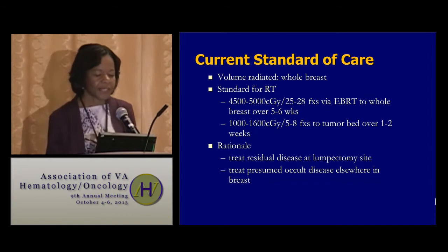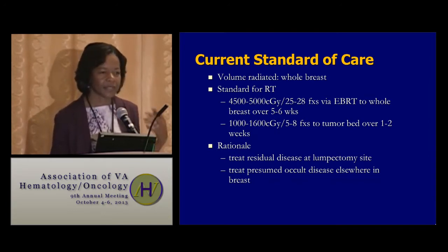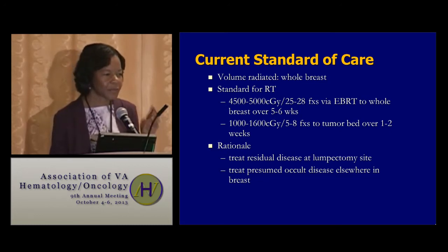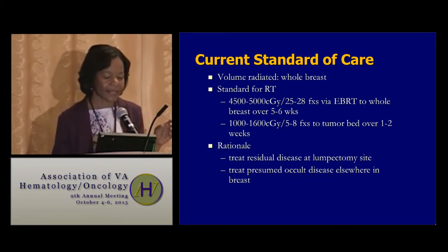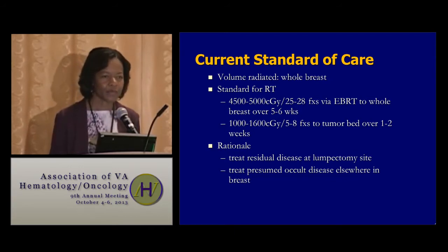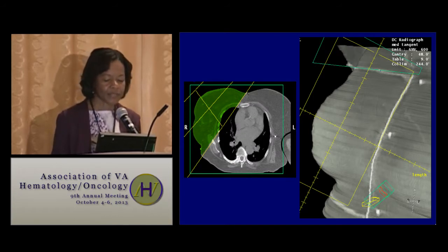So the current standard of care is we treat the whole breast. We treat the breast for 5 weeks. After the 5 weeks, we boost just where the tumor was. We give an additional dose to just the tumor bed for an additional 1 to 2 weeks. The rationale for that is that if we have any residual disease, we think it will be right where the disease was. So we're not as worried about the rest of the breast as where the disease was. And the main thing in terms of treating the whole breast is, in case there's anything else that we missed within the breast, we'll be getting it within the radiation therapy portal. And this is kind of what the portal would look like.